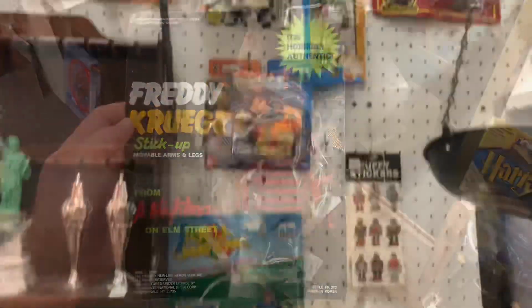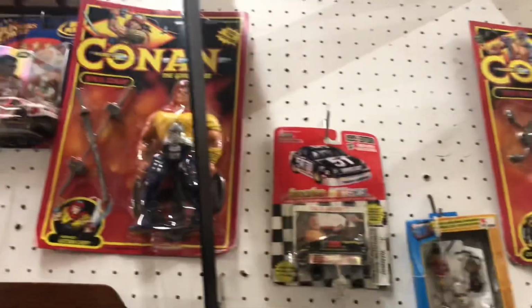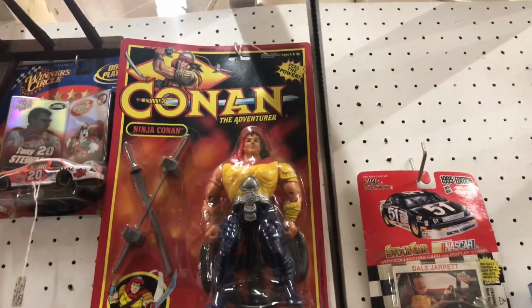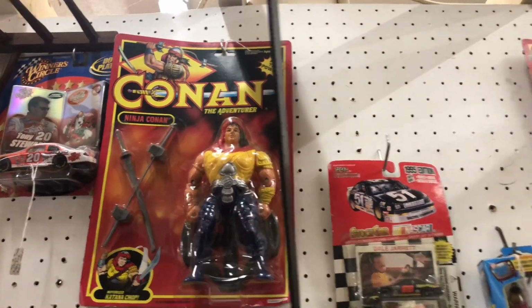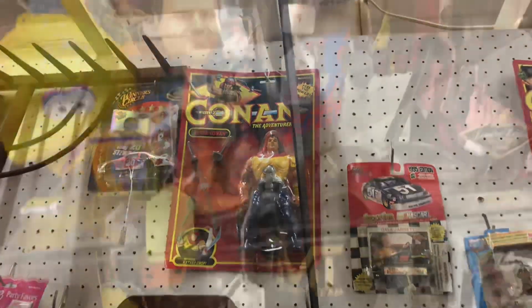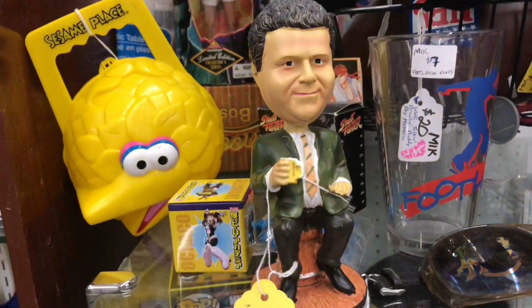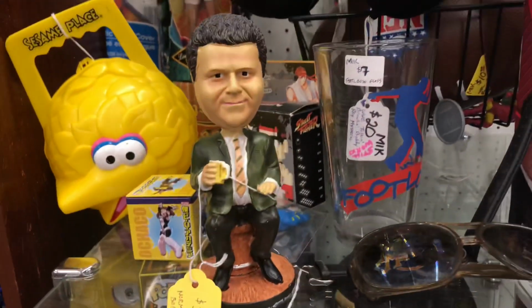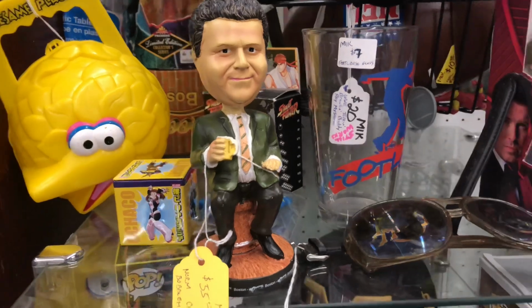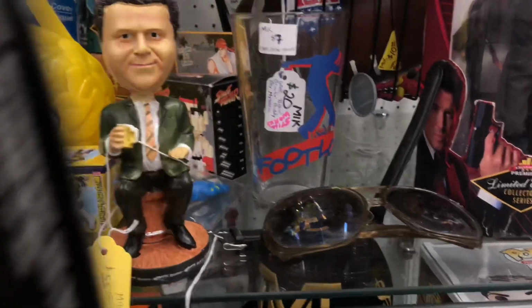Interesting. I just spotted these on the wall too. These Conan figures, old school. Not sure the year. I can't tell. But interesting. This little section is all about Marvel stuff, but I did have to point this out quick because my buddy Steve and my buddy Jordan love Norm from Cheers. So this is for you guys. That's pretty cool. This is a bobblehead.